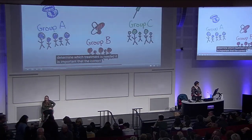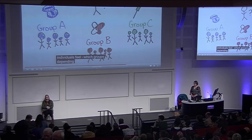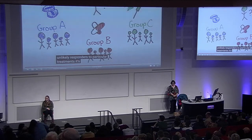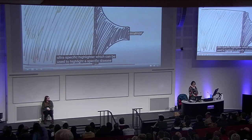It is important that the correct tests are available that can identify which individuals fit into which groups, depending on their exact disease type and likely response to particular treatments. It's like developing a new ultra-specific highlighter which can be used to highlight a specific disease marker.